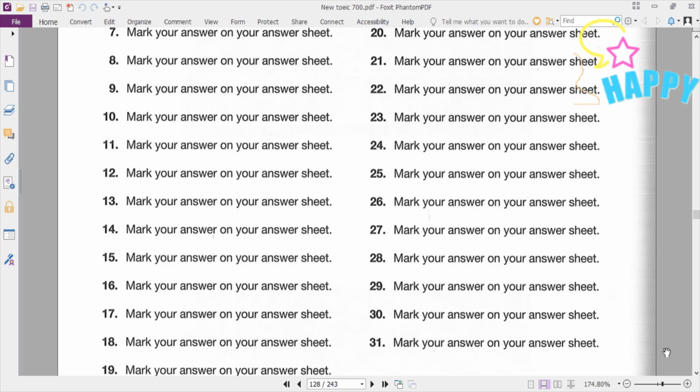Number 12. What seems to be the problem with the new intern? A. Yes, it's rather problematic. B. He isn't very energetic. C. She applied for that position.